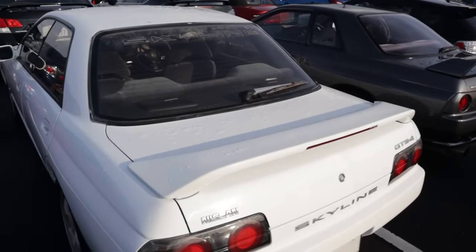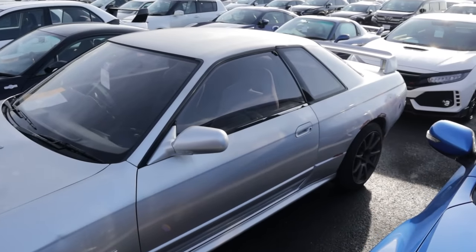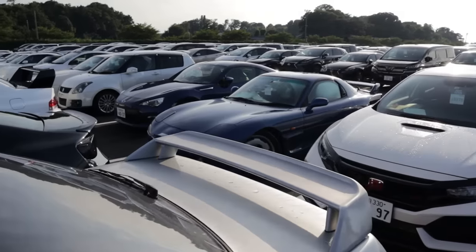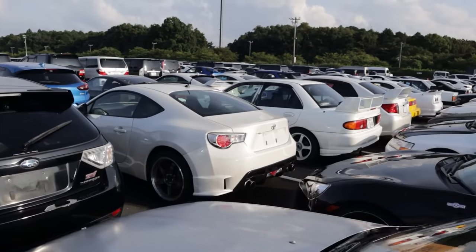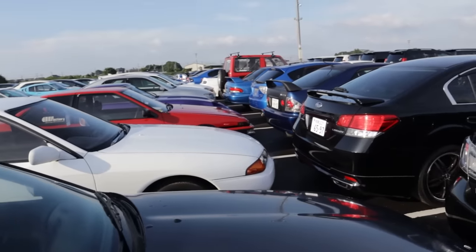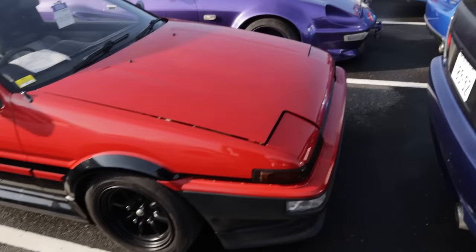Bunch of 32s here. GTS4, GTR, GTST. What do we got here? Nice FD RX7. Those wheels are kind of cool. Evo 2. Oh, Hachi Rocket. Look at this. This is cool. It's pretty clean. It's not a hatchback though. Still, I love looking in these things.